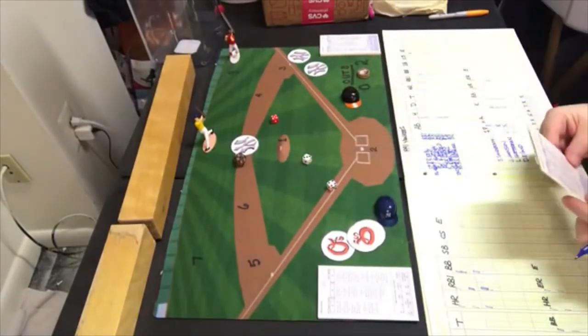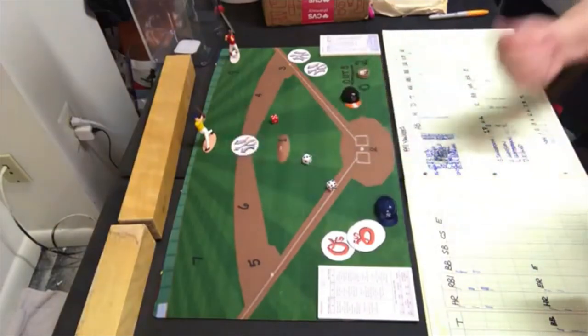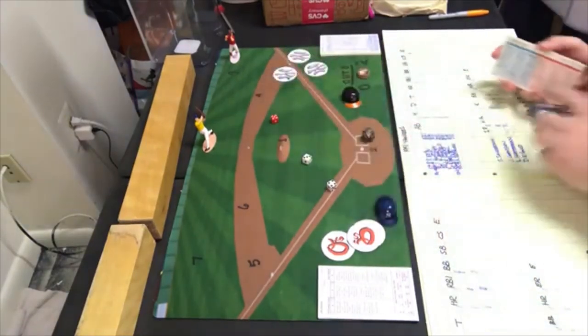Roberto Kelly up, 5-7. That is going to be a double 1-7 or a single, and that's going to be another run for the Yankees. Single by Roberto Kelly knocks in Alvaro Espinoza.